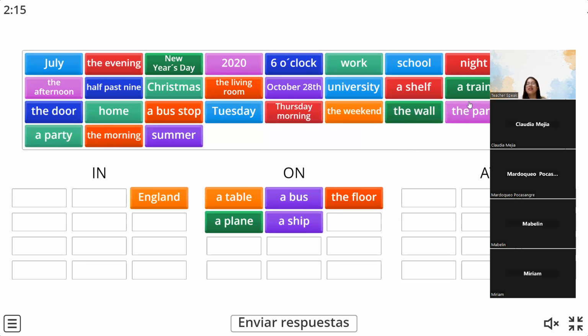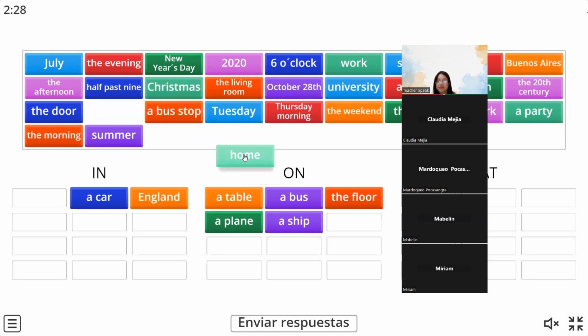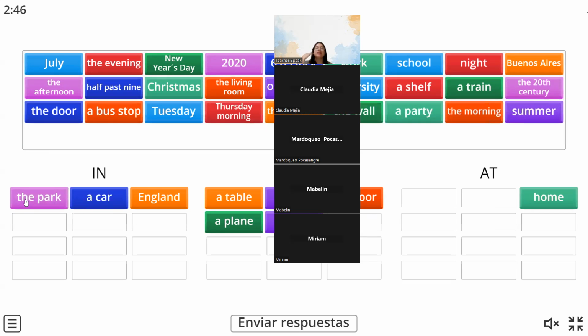Yes. Now let's change that. If I say a car. In a car. Exactly. Okay, what about if I say home? At home. It's very specific, right? Now, if I say the park. In the park. That could be general. In the park. Or I can say at the park. What is the difference? If I say in the park or at the park?